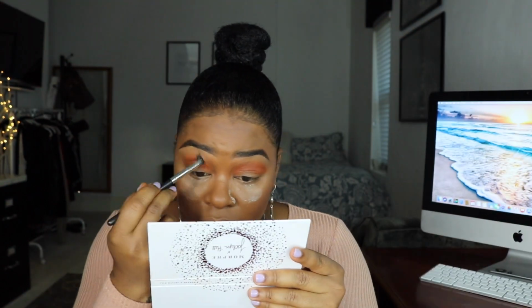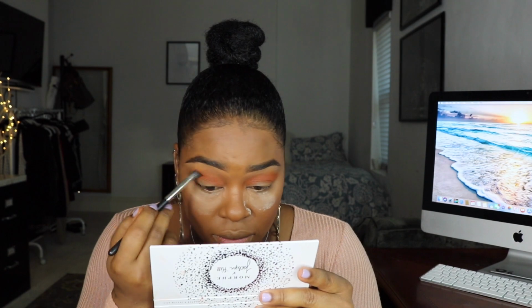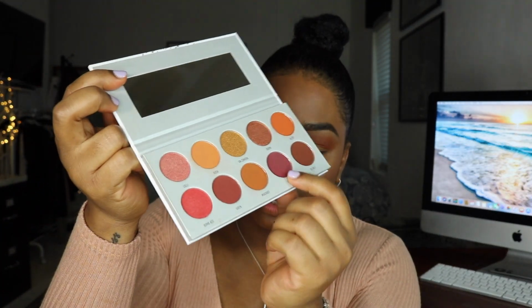But I'm gonna set this area right here. And that's gonna defeat the purpose of the highlight, but who cares? My camera's doing some kind of weird shit. I'm gonna take Framed here and I'm gonna put this on my lid. Framed is this one right here.